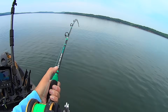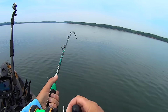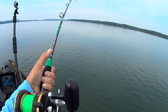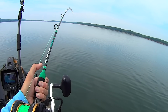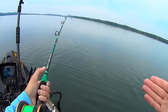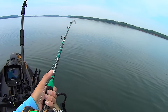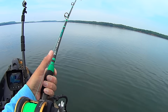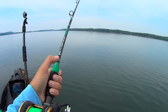It's about 11 o'clock now. I'm putting the time in, y'all. Just putting the time in out here this morning, just sitting and waiting. I got my baits right where they need to be to catch fish coming in and out of here, and I'm going to make sure they're down there if they come through while I'm on the water this morning.